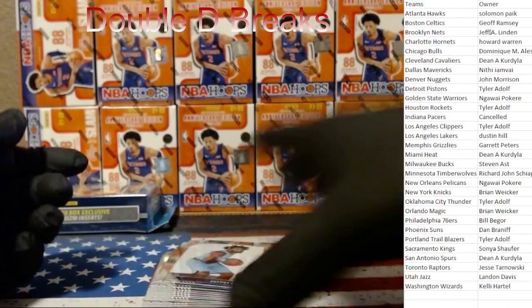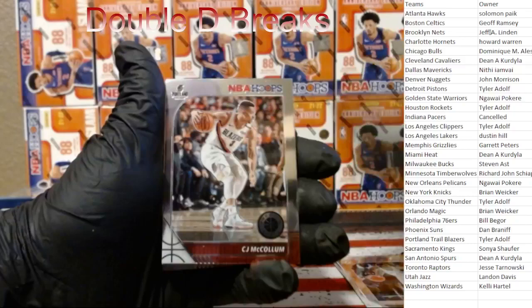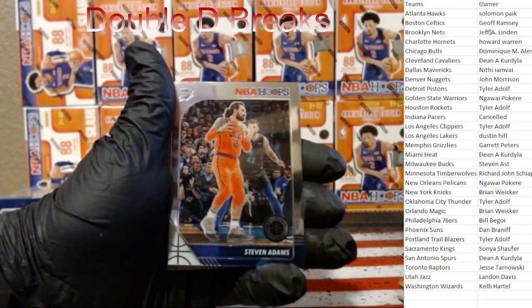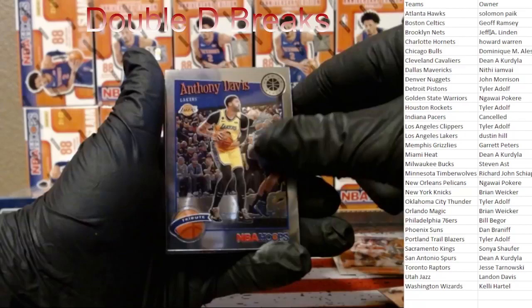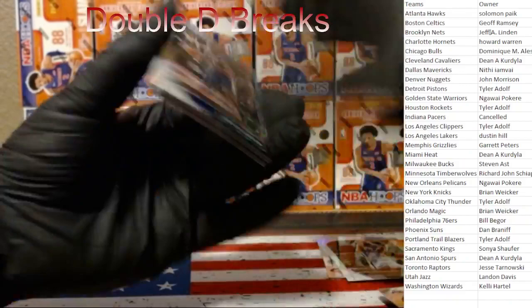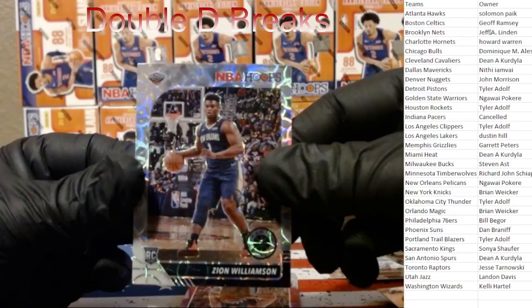All right. Justice Winslow. Maker, Prince, Oladipo, McCollum, the wrong ball because he's not even in that year. Rudy Gay, Adams, Gobert, Morris, Grant Williams, Jalen. We got Anthony Davis again. Where's Bron? Rudy Gay Hollow. What's this, Zion? What is this? It's not numbered or anything. What variation is this? Bang, bang.